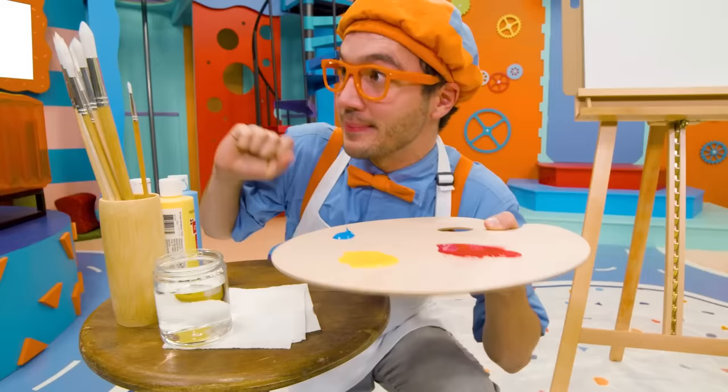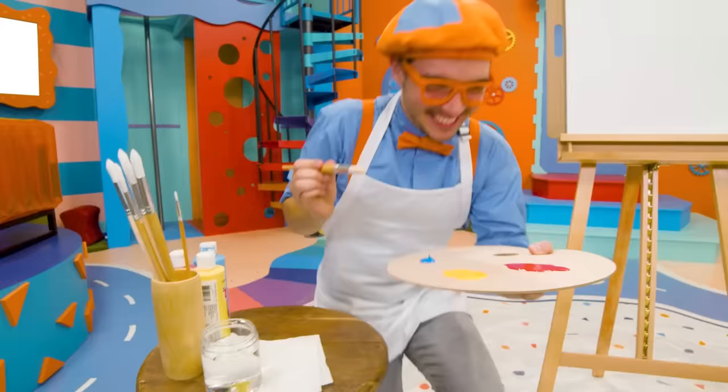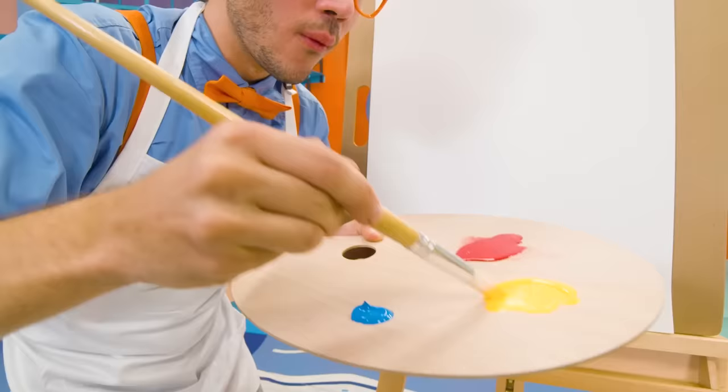Well, we're gonna need our palette with paints and a paintbrush. Okay, so let's wet our brush first. Then we get the paint. Okay, so first we wanna make a really cool orange, because it's my favorite fruit and favorite color. So we'll start with some yellow. Whoa, it's so fun to mix up the paints. We're gonna make a circle.